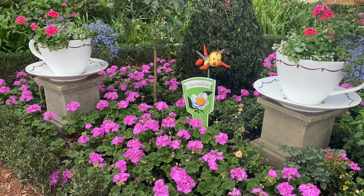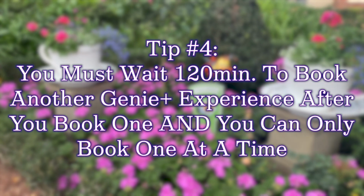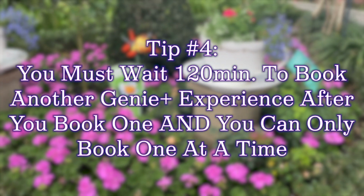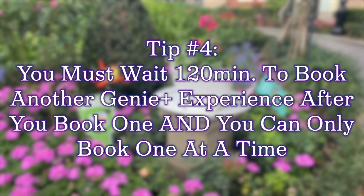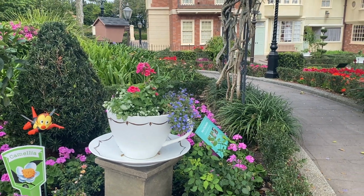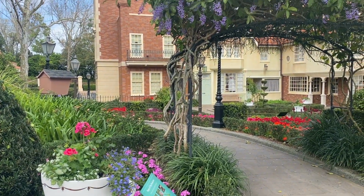And of course, taking it one step further, you must wait, as we discussed, 120 minutes to book Lightning Lane reservations after you book one. And you can only book one at a time. So that's why it's super important to make that second reservation as soon as you check in for the current Lightning Lane reservation, or if it has been 2 hours after your first selection has been made.